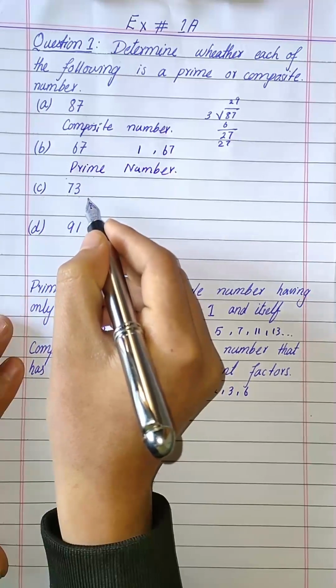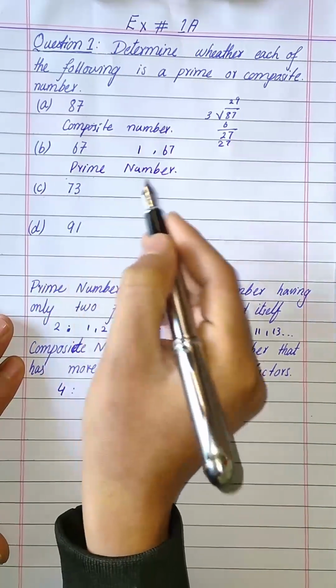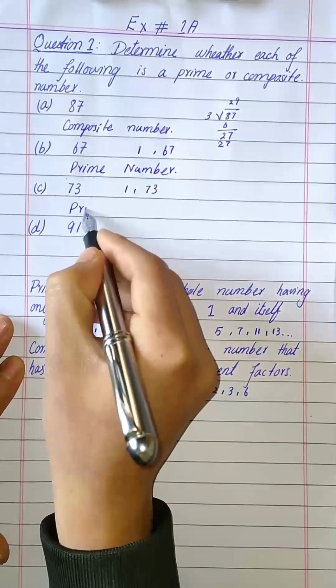Then we have 73. 73 is also not divisible by any factor other than 1 and 73. So 73 is also a prime number.